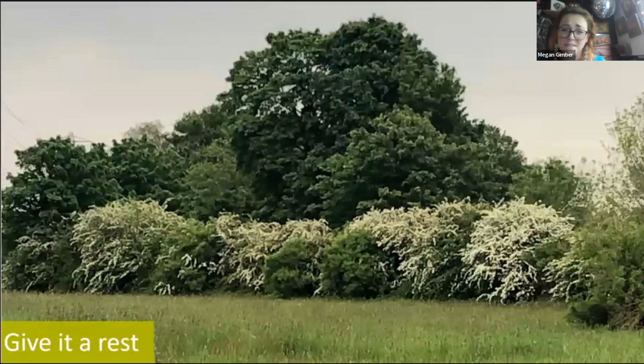And then sometimes it can be best to do nothing for a while. Let your hedge grow out, let it grow big, let it grow blousy. I think they're really beautiful. They're certainly really bountiful at this stage, and they can provide amazingly for wildlife for a number of years before you actually need to go to the next stage of the life cycle.